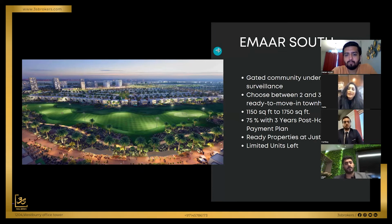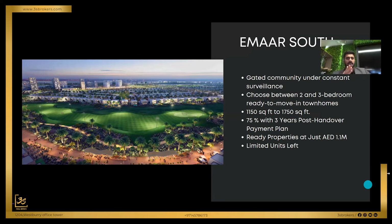The best part out here is the prices, they are starting from 1.1 million dirhams. That is approximately 440,000 Australian dollars. Yes, that's the cheapest price available. And the sizes start from 1,250 square feet and go up to 1,800 square feet.